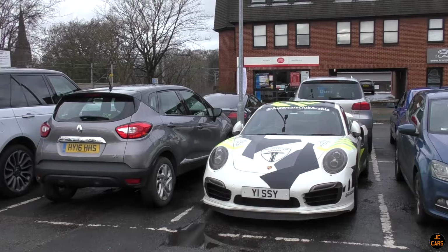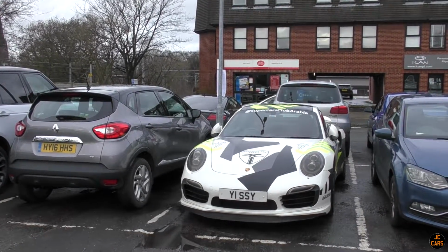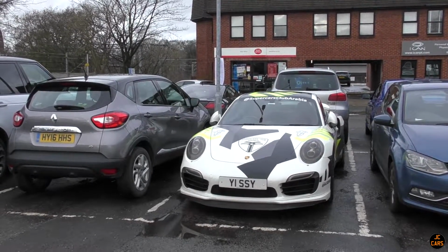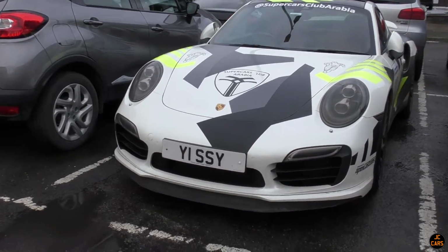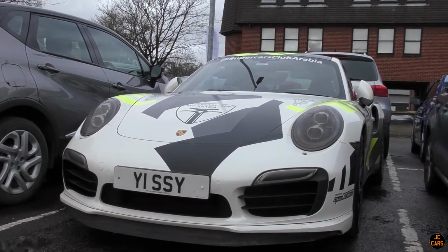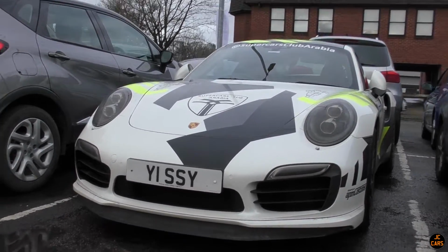So we're just on our way back to the car, as we're going to be heading to Knutsford to try and find a Bentley Le Mans car, and we might possibly see an SVJ as well. But in the same car park as us, there is this really cool Porsche 991 Turbo S, which apparently belongs to Oliver James Webb. Now, I've actually seen Oliver James Webb before in Alderley Edge. He was in the Mustang filling up.